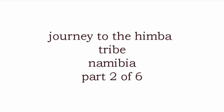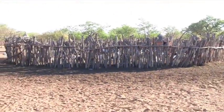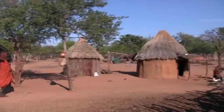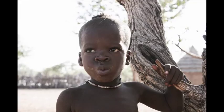To part 2 of our Himba journey to the culture of perfumery amongst this amazing African tribe which live in Namibia. Early in the morning we pass a semi-permanent Himba village. These are nomadic people who live with cows and goats, and they wander across the desert areas to find grazing for their animals. But this village is made up of widows and orphans, and it's semi-permanent. And so we have the privilege of meeting some of the characters in this little village.